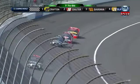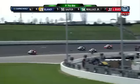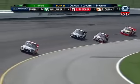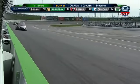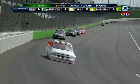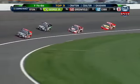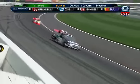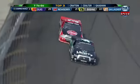Matt Crafton put a big gap between himself and Joey Coulter. Almost 6 truck lengths separate the top 2 now with just under 7 laps to go. Matt Crafton that time ran within 1/4 of a second of our pole speed, our new track record pole speed from earlier today. But here comes Coulter back. A little bit of lap traffic cost Coulter some momentum, he lost half a second on the last lap. Looks like he's going to gain half of that back on this lap. 6 laps to go.